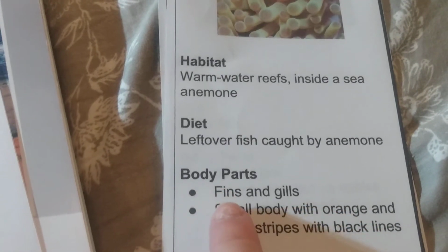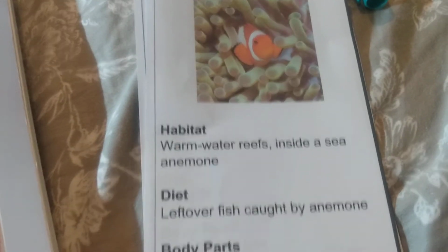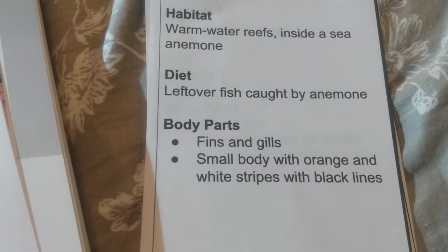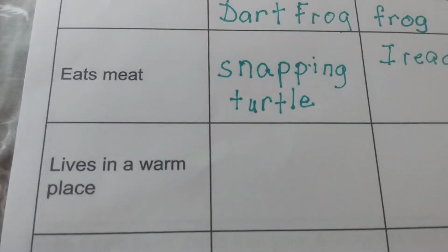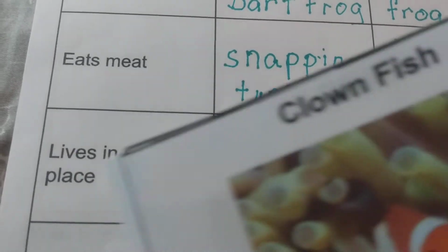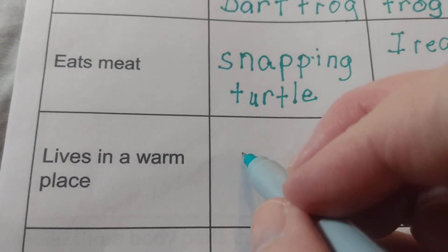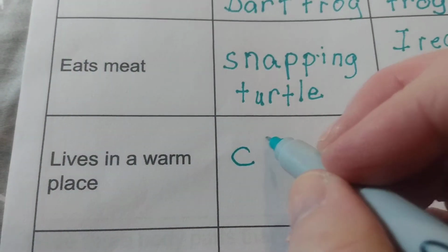Body parts. He has fins and gills. He has a small body with orange and white stripes with black lines. So, lives in a warm place is, I'm using clownfish. You might find something else. You can do mine or you can find something else.